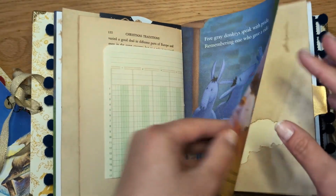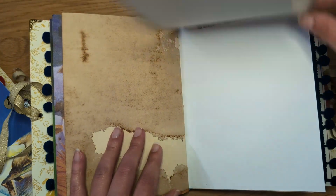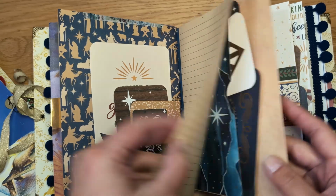And I do have some random papers that don't always just coordinate, coffee dyed papers. And this is a flip up, some journaling spots. And this has the tiny attacher paper clip there.